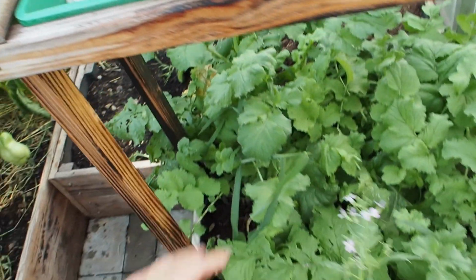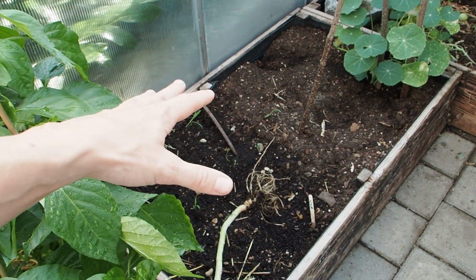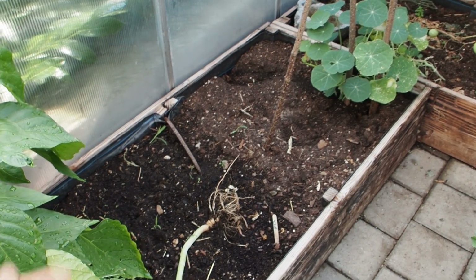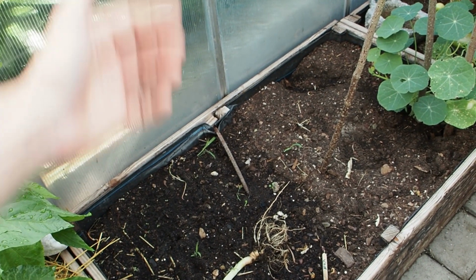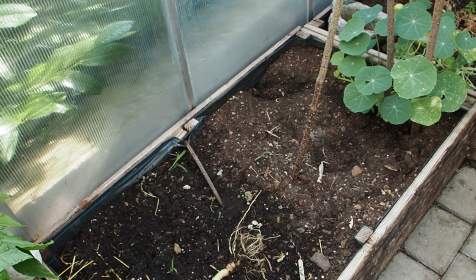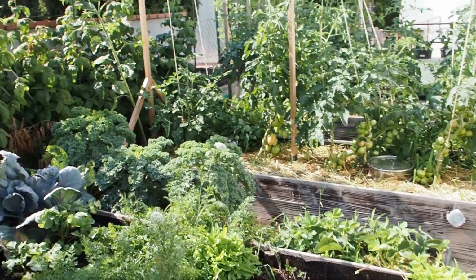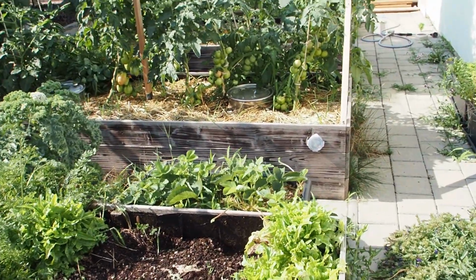Alright, and then I have some radishes in here, some leek, and that's pretty much it. So I'm keeping some empty raised beds because this is already prepared for winter time. Pretty soon I'm going to plant lettuces and radishes for winter time. Alright, so this is my garden right now. I also have a couple of sunflowers, which is nice.